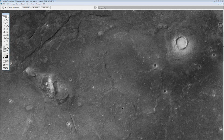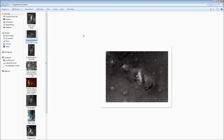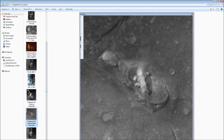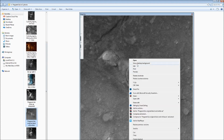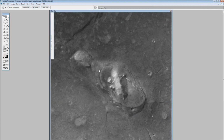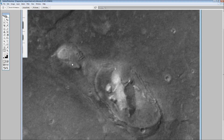Now, what I'm just going to do is show you close-up images of it, so you can get a better idea of what we're looking at, because I've put some of them in slightly different colours. When I say slightly different colours, I've just changed the contrast a little bit, changed the brightness, and it gives us a chance to see different parts, different detail in the image.